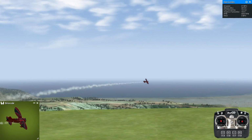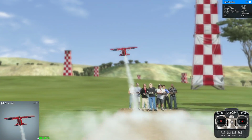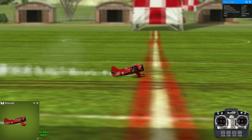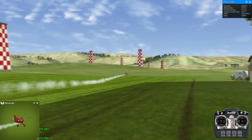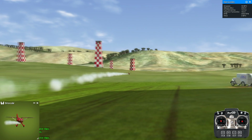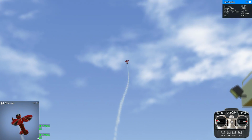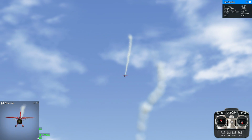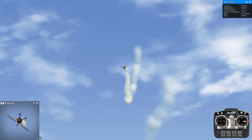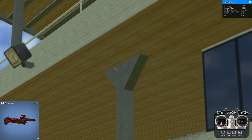That's a horrible view. I really don't like it. Oh, no. Those poor people. And so on and so on. Oh my goodness. Oh, nice stall. Little slide. See if we can roll it. And then put it into somebody's lunch.